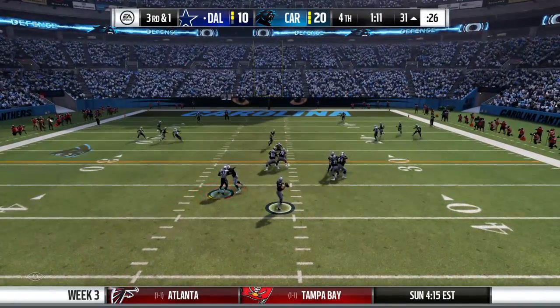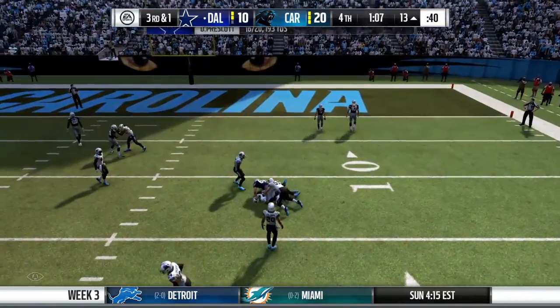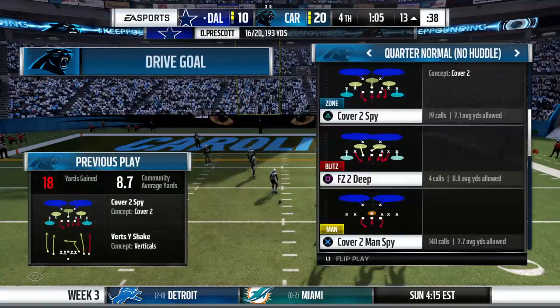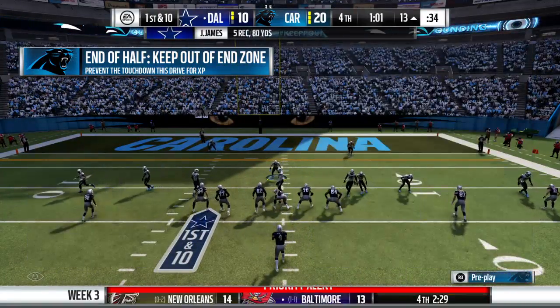Prescott to throw. James has got it. Complete. He got 18 yards out of that one, and it gets him a new set of downs. And they're going to hurry back to the line now.